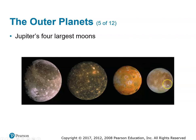This one right here, the smaller one, is called Europa, and it has a gigantic liquid ocean underneath the frozen surface. This really large one is the largest moon in the entire solar system. It's called Ganymede. It also contains, we think, some liquid water underneath the surface. And this one right here, this dark one and extremely heavily cratered, is called Callisto. All right, so Io, Europa, Ganymede, and then Callisto.